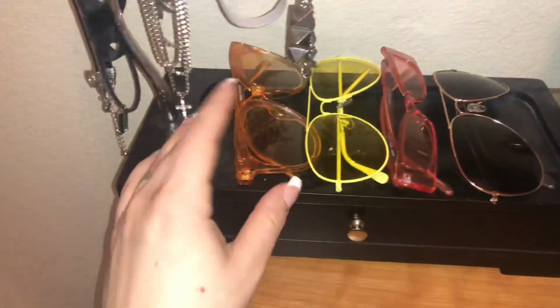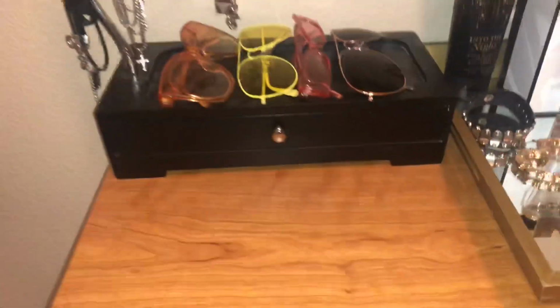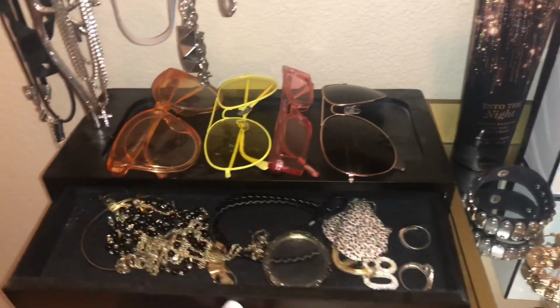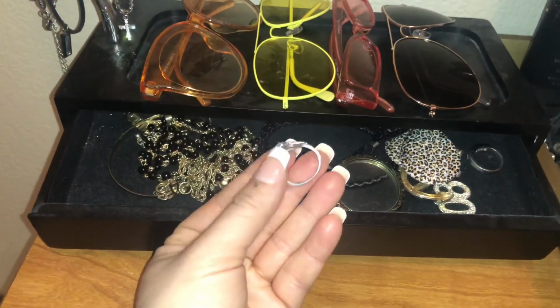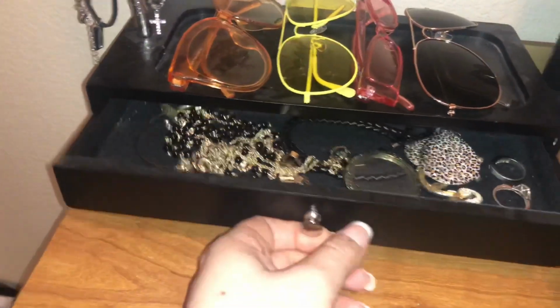Then I just decided to keep my sunglasses here that I don't wear the most often. I have a few more pairs, but they're downstairs and in my car scattered. So these are just trendy ones I got to match fun outfits. And then I have some other jewelry in here. This is my actual wedding ring. This is my engagement ring, that I don't wear because I bent it and I bent the setting and I'm too nervous to take it anywhere. Also, it doesn't really fit me anymore because my fingers were way fatter when I got sized for that.